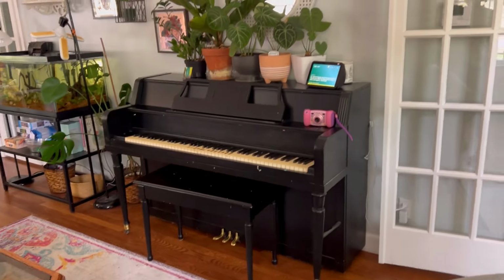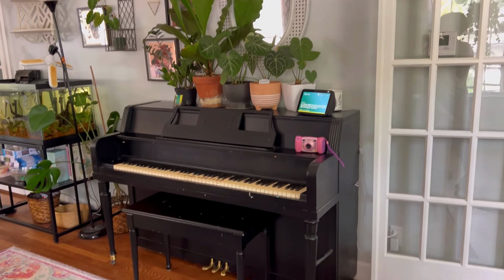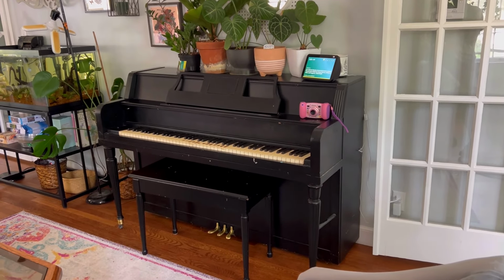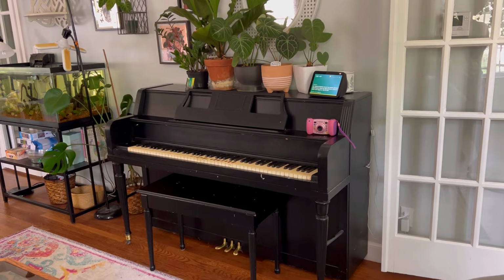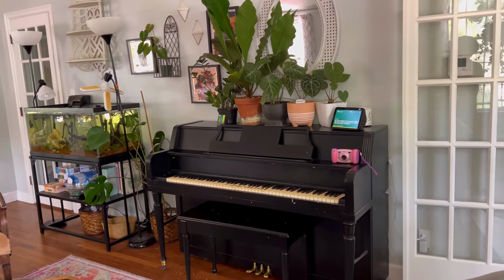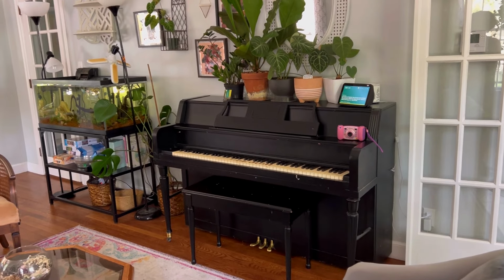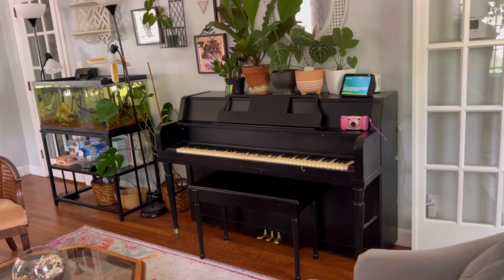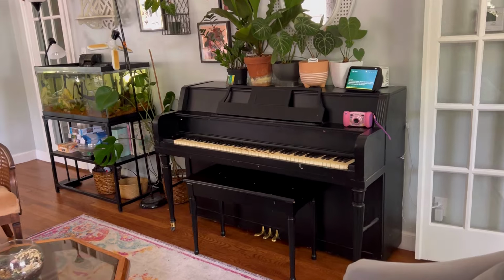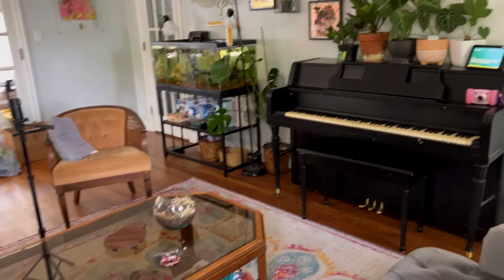So this is where the piano went, and I kept a few plants on it, but I think it looks a lot better against this wall, as opposed to in this little corner here with the window. I like it here, and I like how there aren't that many plants on it, so that the people in the house that want to play the piano can actually play the piano. But prior to me putting plants all over the piano, they weren't playing it. Nobody really thought about the piano.